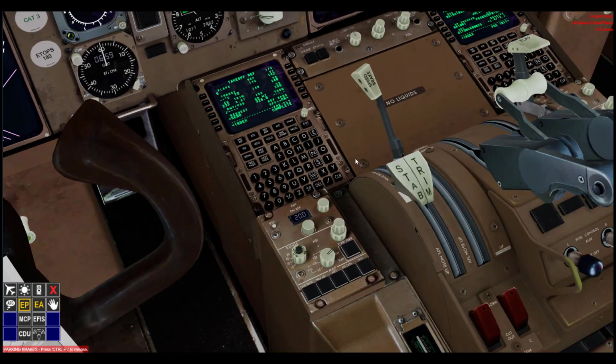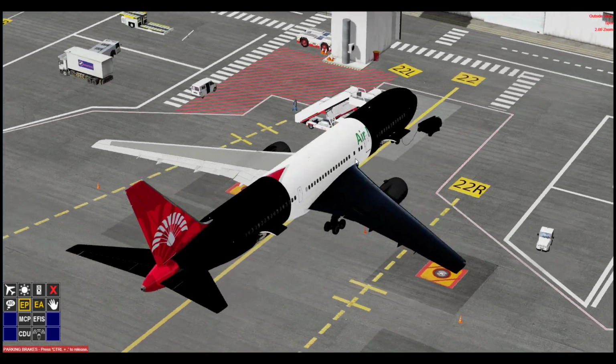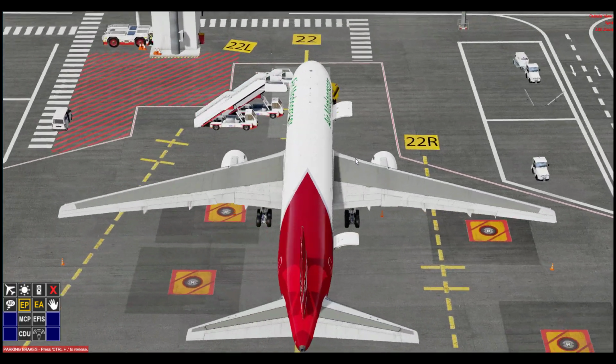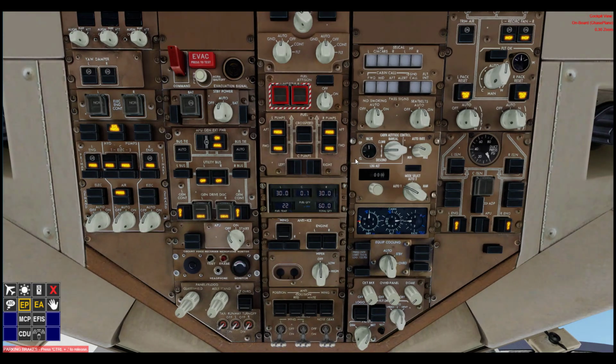So here come the passengers. Not a whole lot of them, as it looks like, huh? And ground is pretty much done. Great. All right. As soon as they give us the go-ahead, we'll close the door and get going.